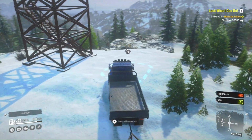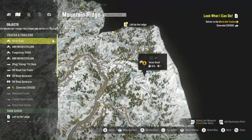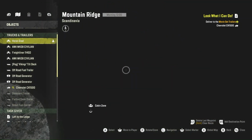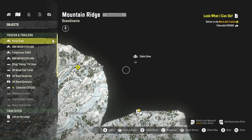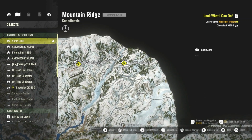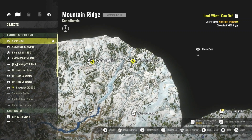But no more tasks or anything unlocked. Alright, so where's the edge of the map? Yeah, the top corner of the map is there. So when I get to that, I'll activate the radar and clear a bit more of the map.